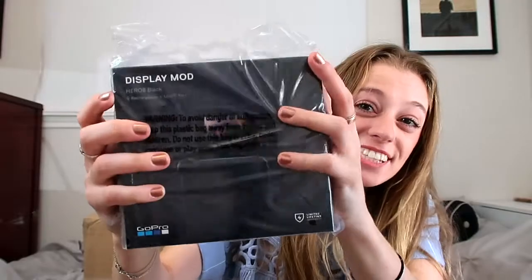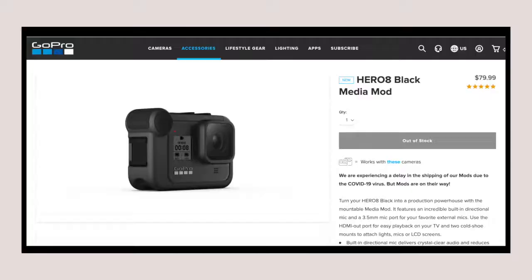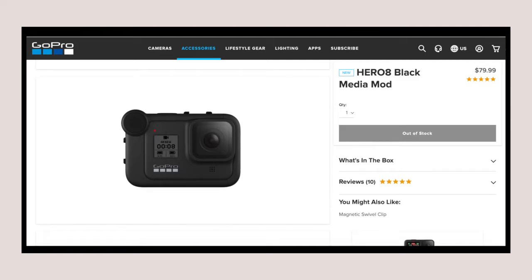Ta-da! This right here is a GoPro display mod, and let me tell you why I am so excited. I got a GoPro Hero 8 earlier this year, and part of the allure for me was what a cool both adventure and vlog camera it is. But the neat thing about the GoPro Hero 8 is that there is the media mod, which you put over the GoPro. I'll go ahead and put up a screen recording here. The media mod helps with audio, and the display mod can only be used in conjunction with the media mod.